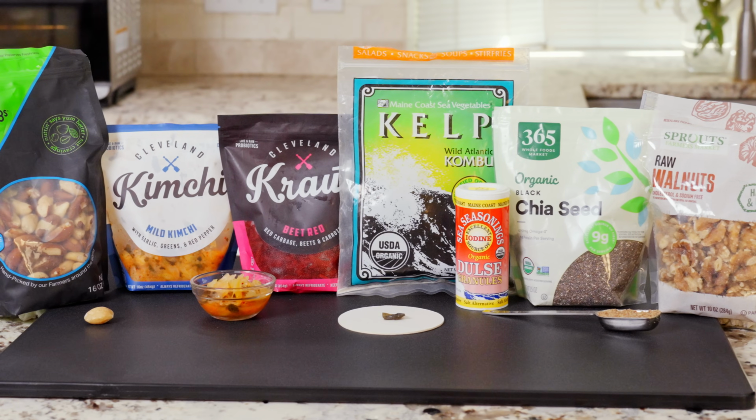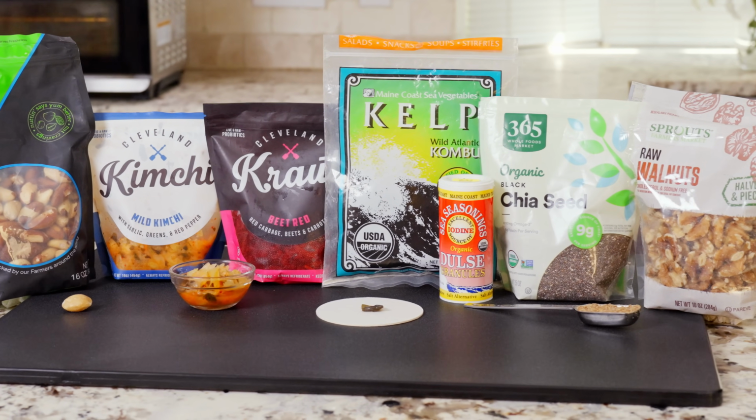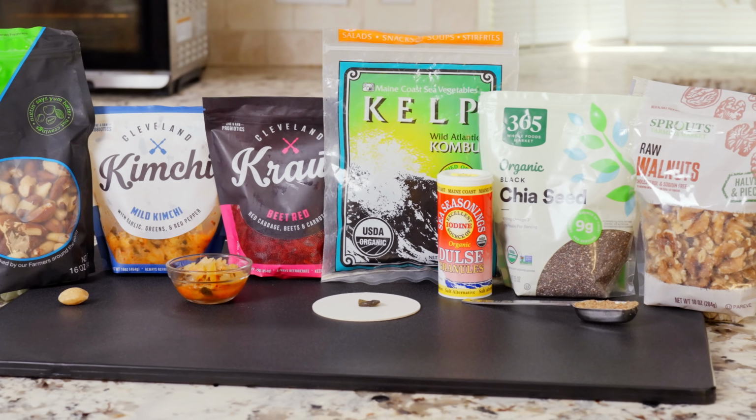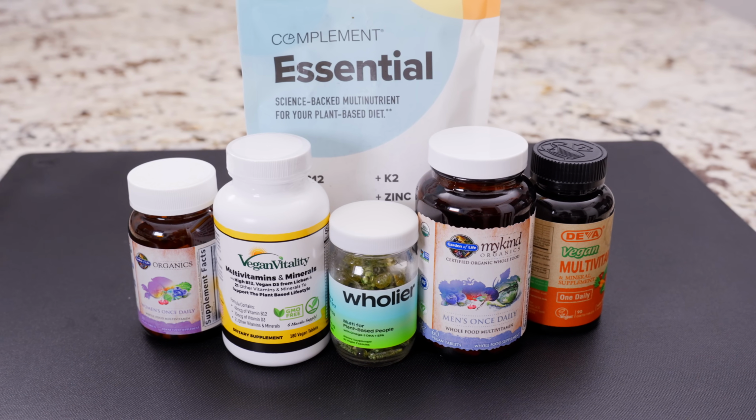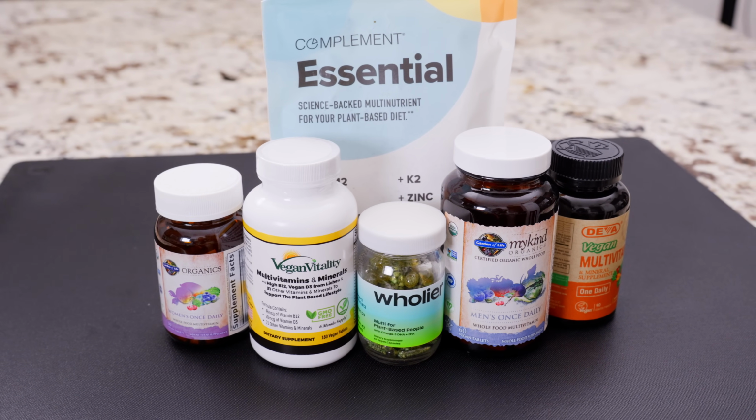These are specific foods that we can strategically eat to supplement particular nutrients. For example, eating a little seaweed every day for iodine. Layer 3 includes essential supplements that fill any remaining nutritional gaps to fully optimize our health. For example, a vitamin B12 supplement. By considering these layers, we can ensure a well-rounded, nutrient-rich plant-based diet that supports overall well-being.